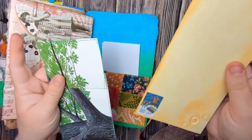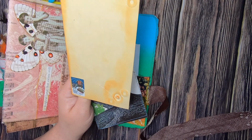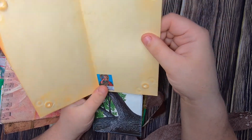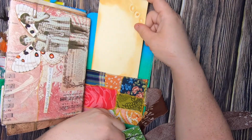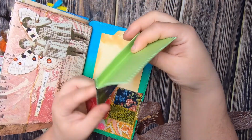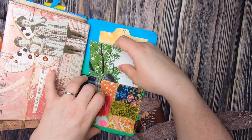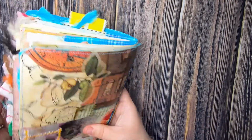And then these are actually from a vintage 45s crate that I found, and it had this cool embossing of something that was pressing against these. And I just added some vintage candy stickers to the bottom. And then this is like a tree, and it's a fun, imaginative way to have a journal card. So it's just folded there. And there we go. That is the end of this journal.